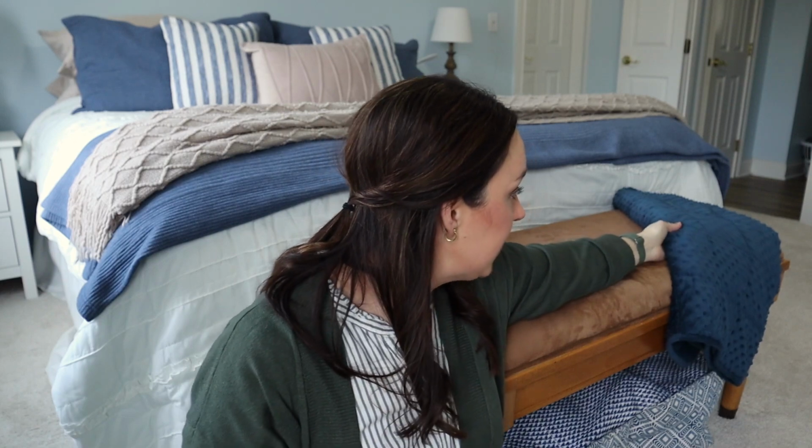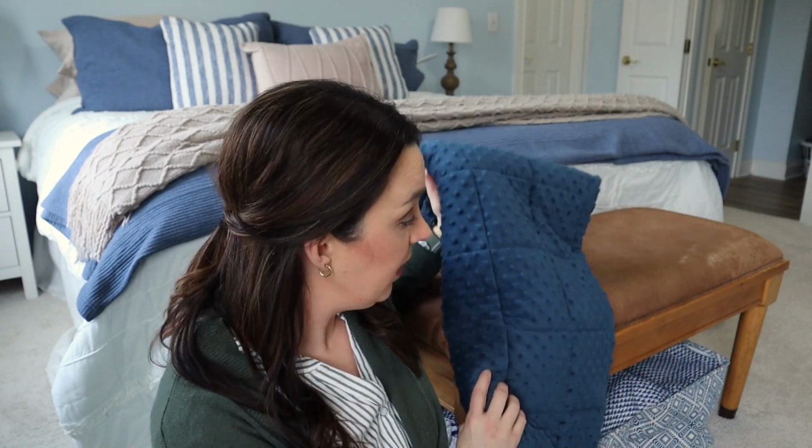I've actually seen these at a couple different therapy sessions, so they use them in clinic as well. So I like this brand in particular. All right, moving on to sensory items. I have this one right over here. Golly, it's heavy. But as you can see, a weighted blanket.